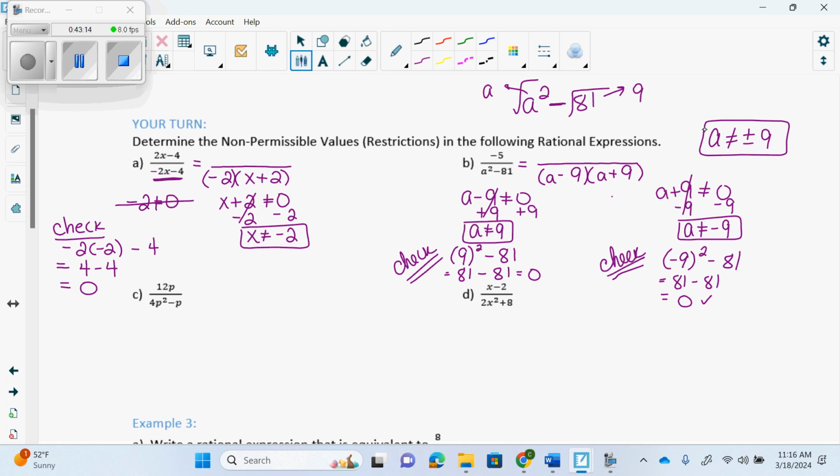There's a GCF you can take out. So this denominator, what could I take out? A P. It's not a difference of squares, because the square root of P is root P. That's not a difference of squares. I can take a P out. 4P squared, take out a P, I'm left with 4P. What's negative P divided by P? -1. So these are actually your two brackets.